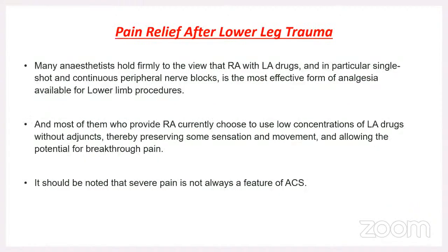But many anesthetists still hold firmly to the view that regional analgesia with local anesthetic drugs, even single shot and continuous nerve blocks, is the most effective form of analgesia. And most of them who provide regional analgesia currently choose to use lower concentrations of local anesthetics, thereby preserving some sensation and movement and allowing the potential for breakthrough pain. It should be noted that severe pain is not always a feature of acute compartment syndrome.